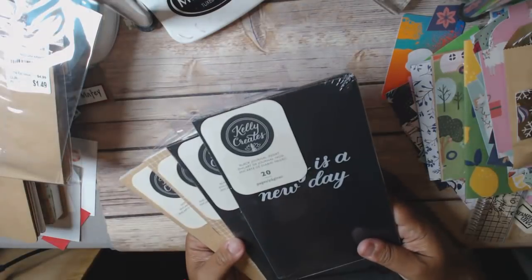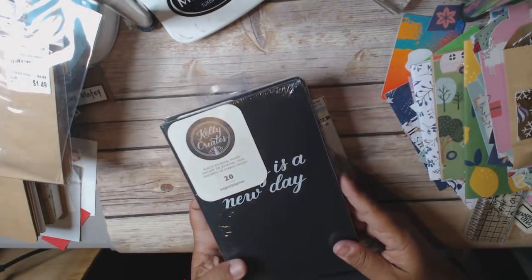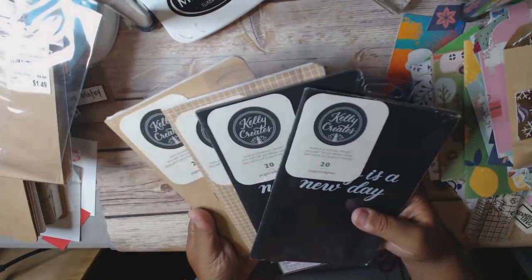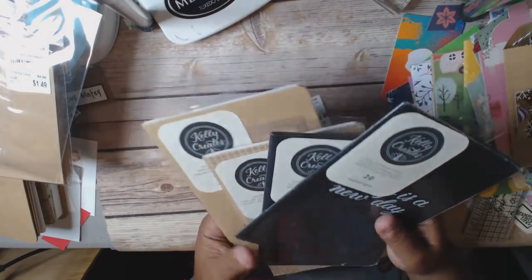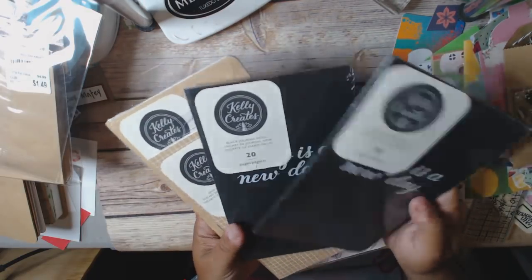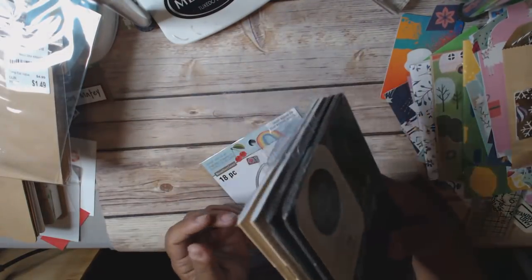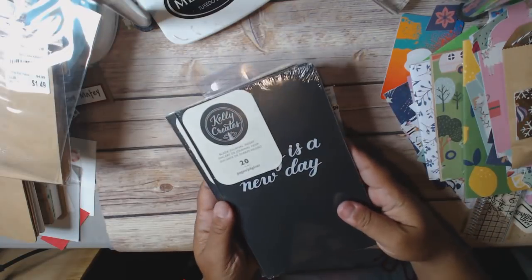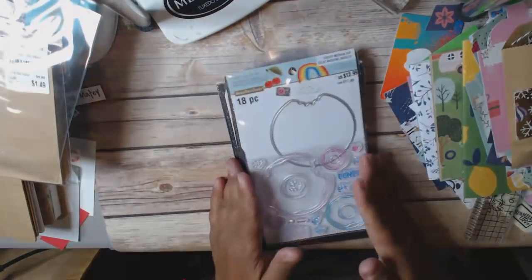So I did buy these Kelly Creates journals. They were, I think, $1.47, and then everything I got was 20% off because I had a 20% off everything coupon, top of sale. So I'll probably cover these because I like them to, maybe not cover the black ones, but definitely cover the crafts and make them a little bit more exciting. But it's a pretty good deal, I think. Because if you buy them, they're very expensive, though you can make your own. I got this stamp set.